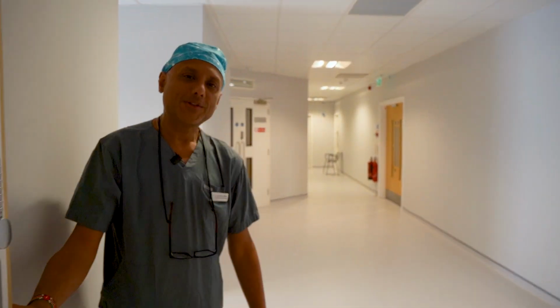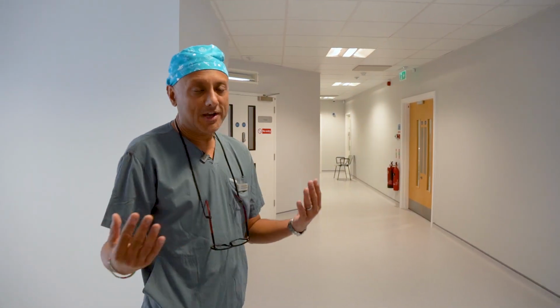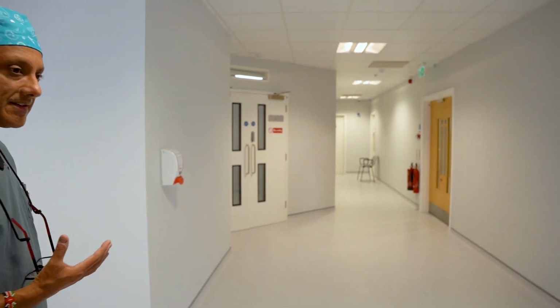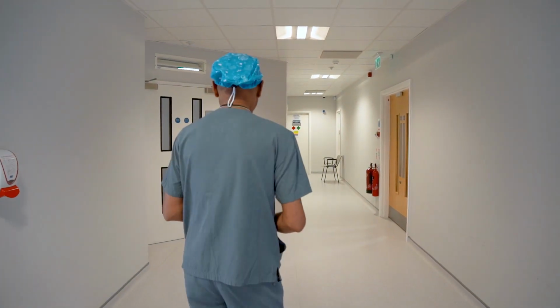We now go into the clinical suite, and this is where generally the procedures that happen beyond these doors are the surgical procedures or the clinical procedures. So this is our kind of clinical lobby, which connects the operating theaters or the main theaters. And again, you saw the recovery area earlier on.